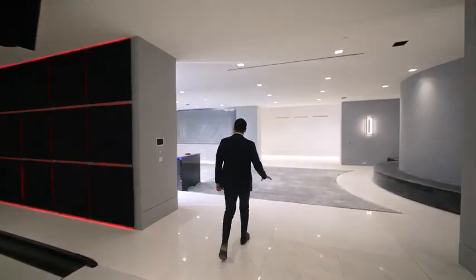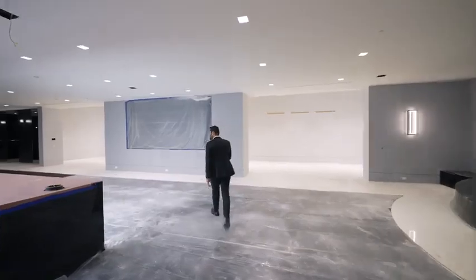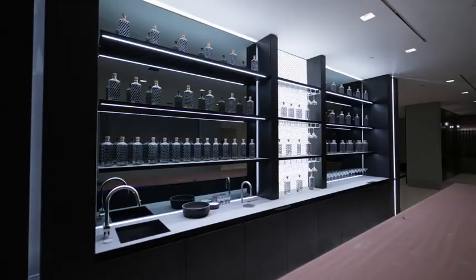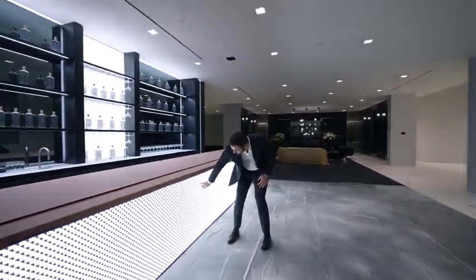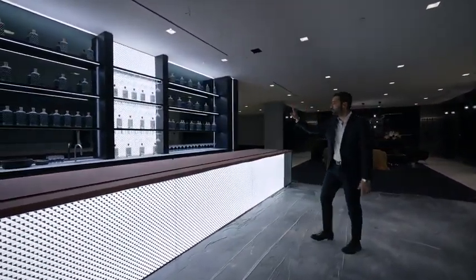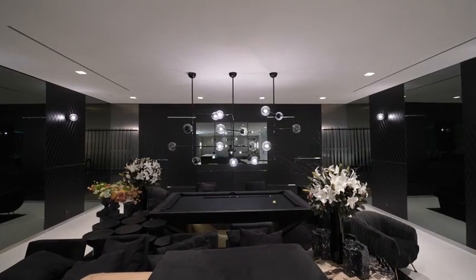We mentioned this multiple times. They're still working on the house. So in this case, I think they're doing some touch up to the paint, but this is your tequila bar. I love this backlit glass detail here. They have it on the bar display too, all open shelving. Normally this would be your seating area.